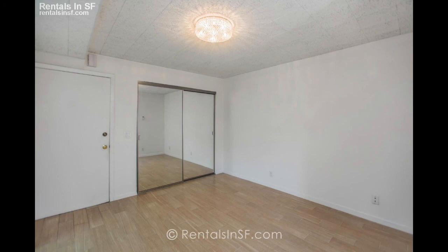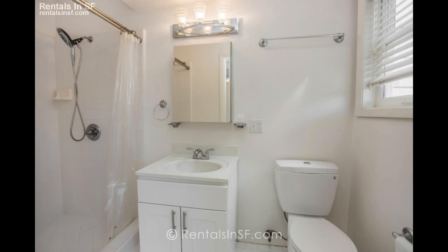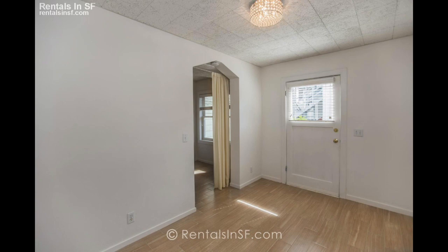This is the living room. Another view of the living room. Bath. This is the bedroom.